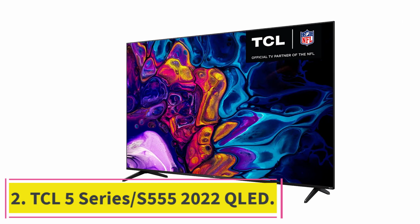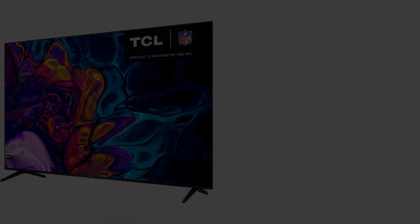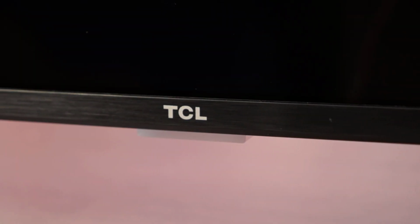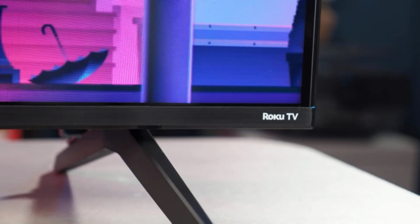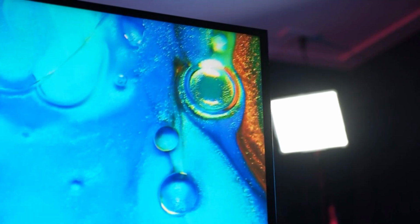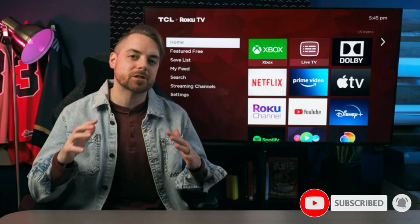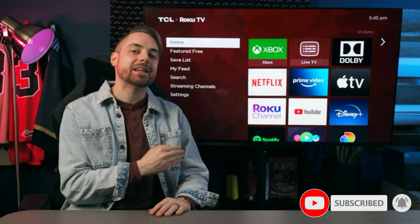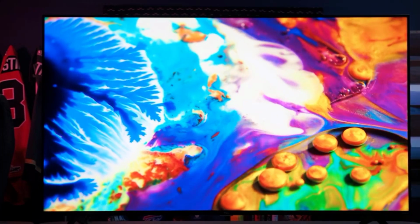At number 2. TCL 5 Series/S555 2022 QLED. Most cheap TVs aren't bright enough to use outside in bright sunlight, but they're good enough to use at night or under a covered porch. The TCL 5 Series/S555 2022 QLED is the best cheap outdoor TV we've tried. For the price, it's a surprisingly good TV, and it looks great outside thanks to its high peak brightness and good ability to handle reflections.